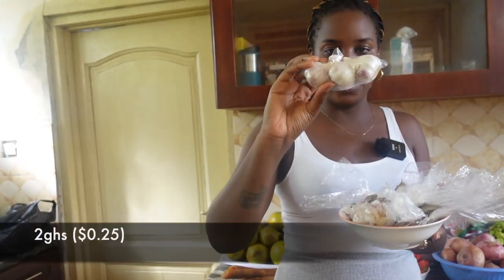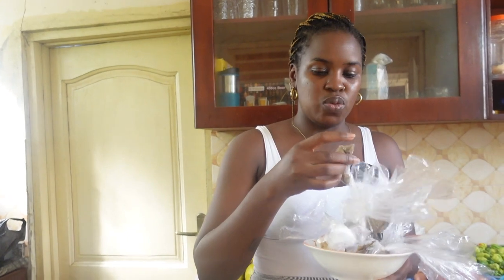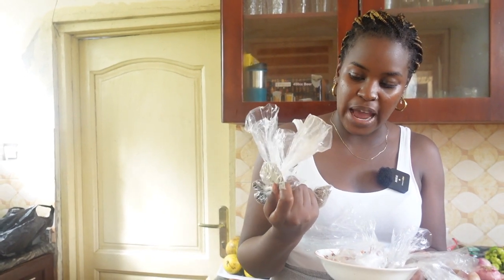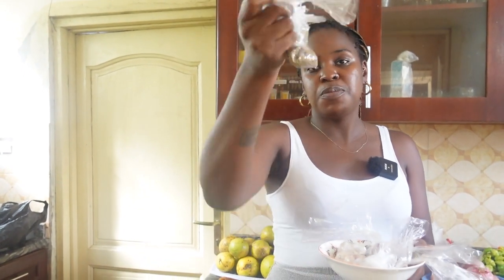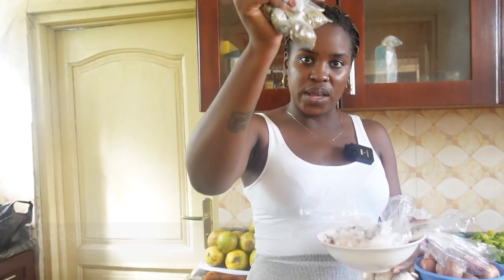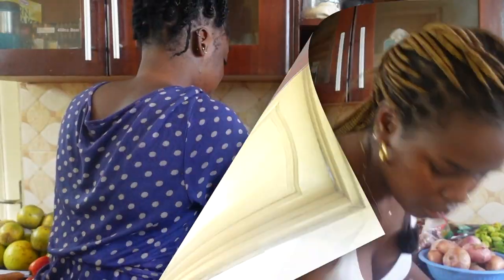So we've got some garlic. 3 bulbs of garlic for 2 cedis. And then the spices, we bought some bay leaves, some cloves, some anise seed. It's 50 pesewas for one tied up like this. In the other market, it's 1 cedi for one like this.